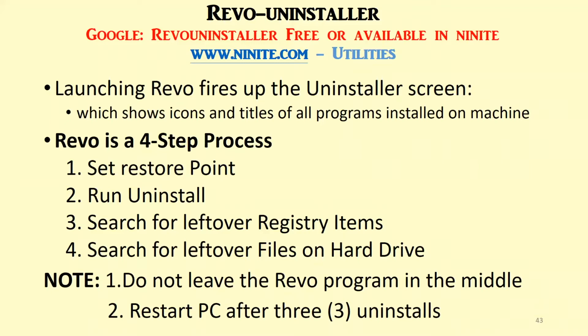Also, I always do 3 uninstalls, and then I restart my computer and see if everything's all right. Then I go back into Revo Uninstaller and do 3 more. Why? Because if you do more than 3 and then you restart your computer and it doesn't restart, it's harder to find out what's causing the problem.